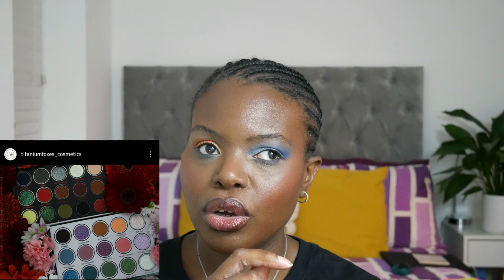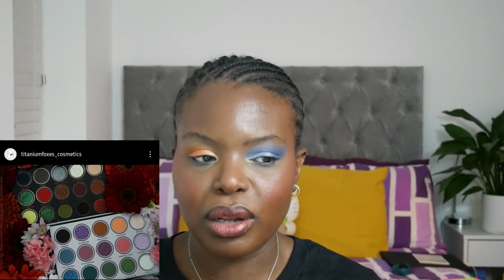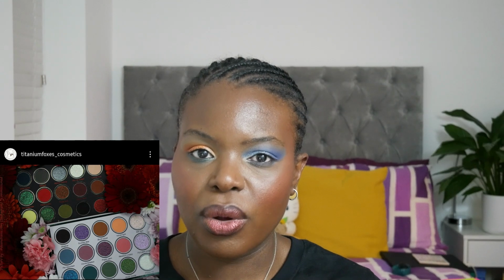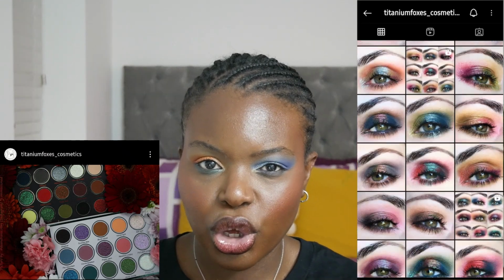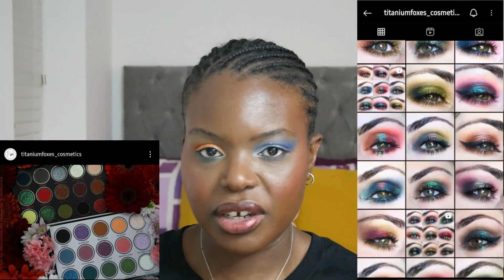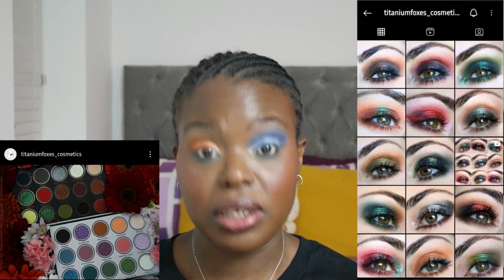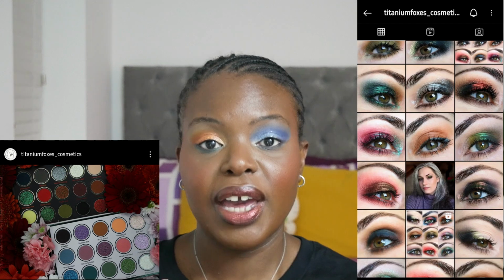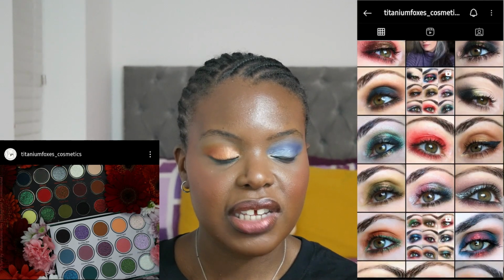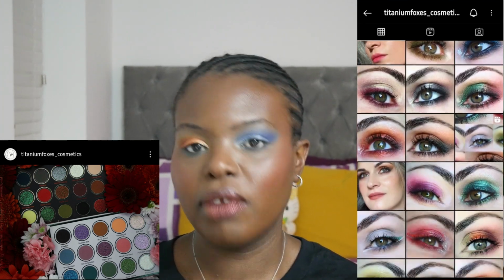They don't look like your run-of-the-mill indie palettes, and that's not to say indie palettes are run-of-the-mill, but there's just something about the way these Titanium Foxes palettes look and how the shades appear. I hope that the pictures I'm inserting will do it justice. Some of them are from the owner, so she's going to take her time to demonstrate how beautiful it looks. But I haven't seen a questionable look or a questionable swatch from either of these palettes.